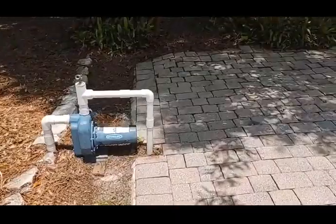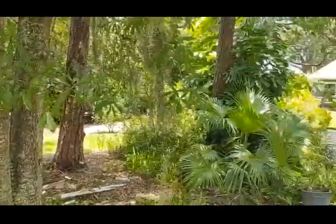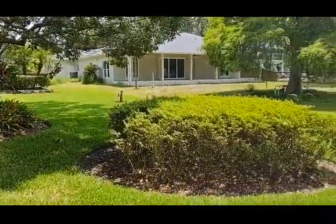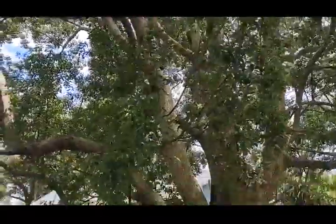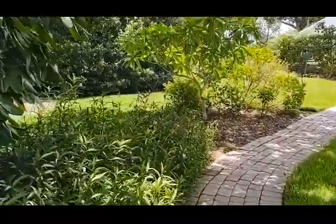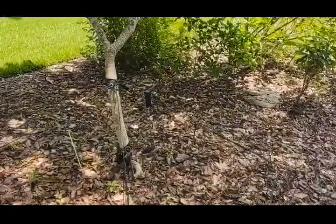We are on well and septic here. You can get city water and sewer. You can hook up. Whole thing would run about $4,000 or $5,000. Or you can keep with the well and septic. She's been here all this time. Seems to be working fine. No water bills. And then you could just use the well for the sprinkler system.